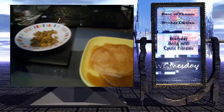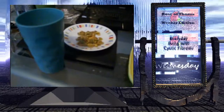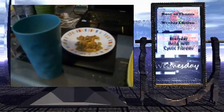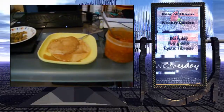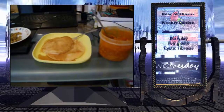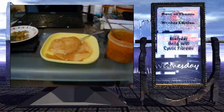Then there's a plate of pistachios, because I need even more protein for some reason, and a glass of milk, which is maybe 25 carbs. So it's a total of about 111 or 115 carbs. So I think it's appropriate to have 6 units of insulin and 5 enzymes.